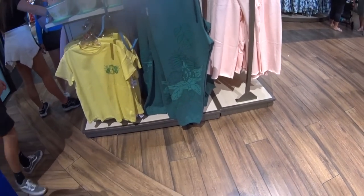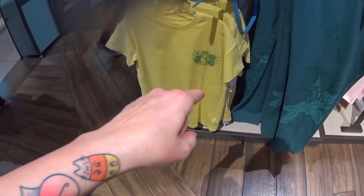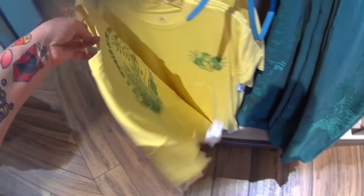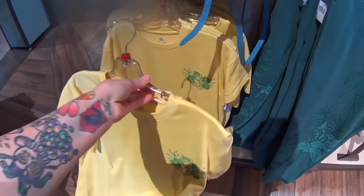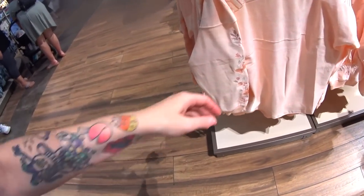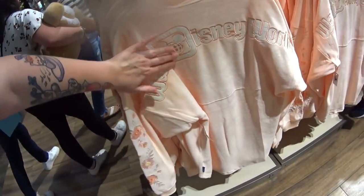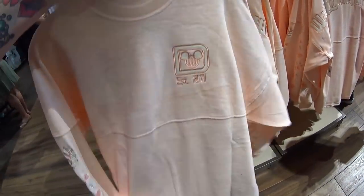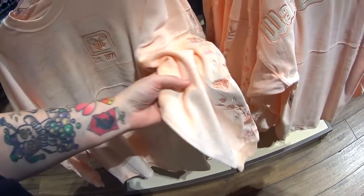Look at those new sweatpants. The color and the Cheshire Cat on it. And then this shirt. Look at this shirt. It has Dinah on it. It's $36.99. And the back says, In a World of My Own with Alice cuddling with Dinah. That is gorgeous. Okay, wow, that's so pretty. It has Walt Disney World embroidered on the back. It is a spirit jersey. It's velour, I think is the word. It's so soft. And look at the sleeves.